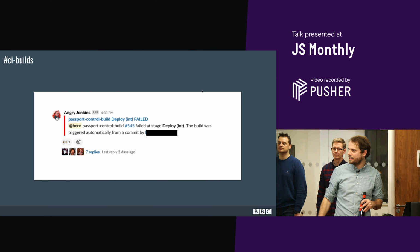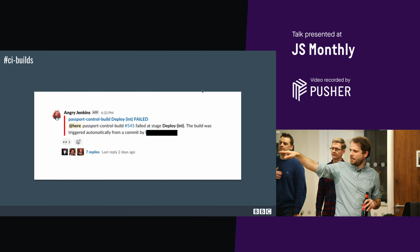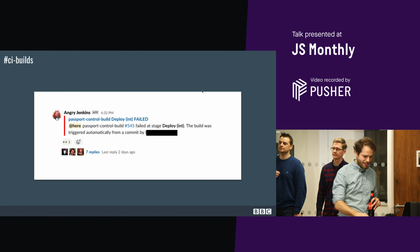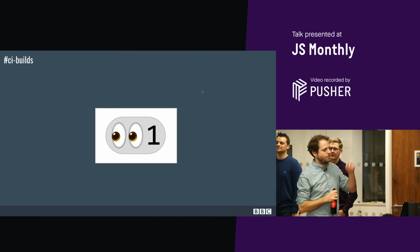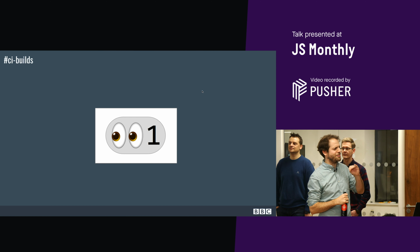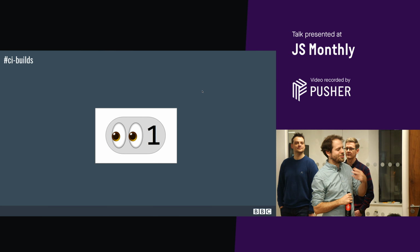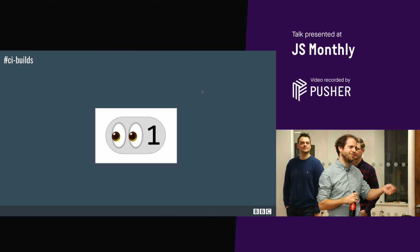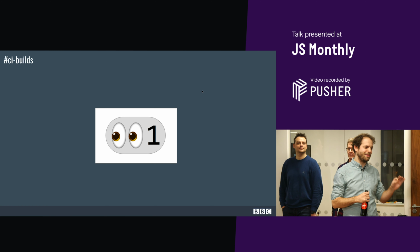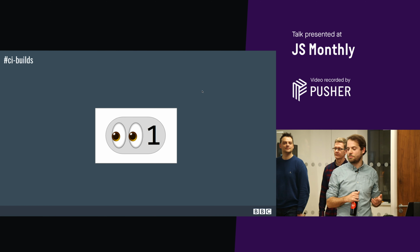And then the final thing is my favourite thing, which you might not be able to see, but there's a tiny little eyes emoji like that. My favourite thing about this is that it required no code and no work and no effort. It was just a convention that developed over time. I don't know who was the first person to do it, but it shows, very simply, I've seen this, I'm on it, I'm doing something about it.